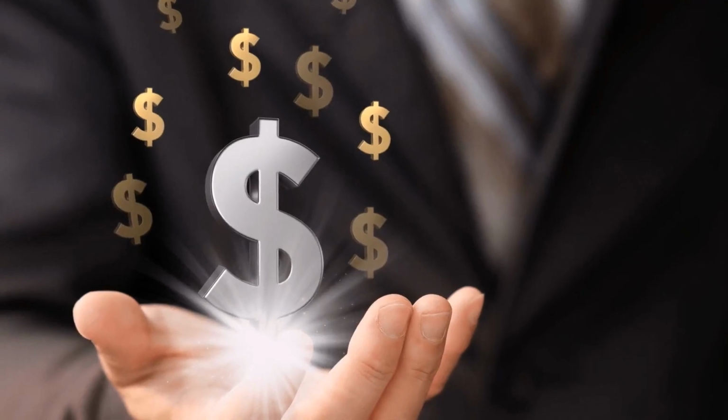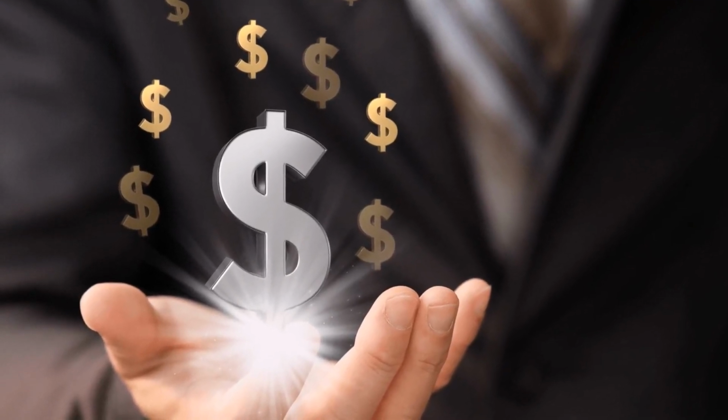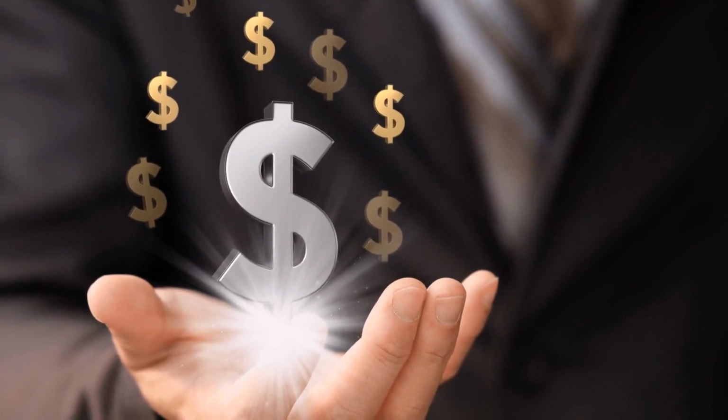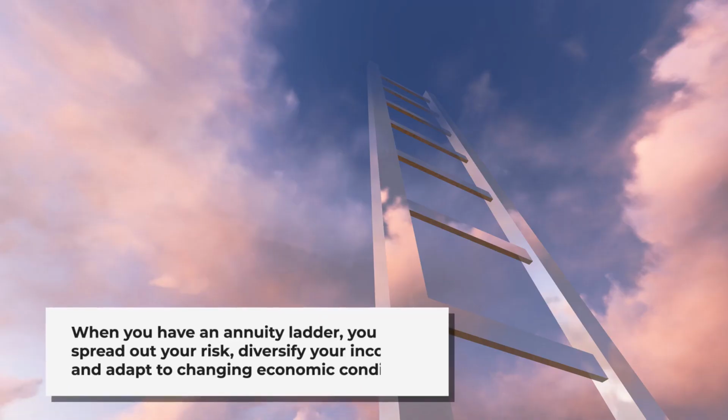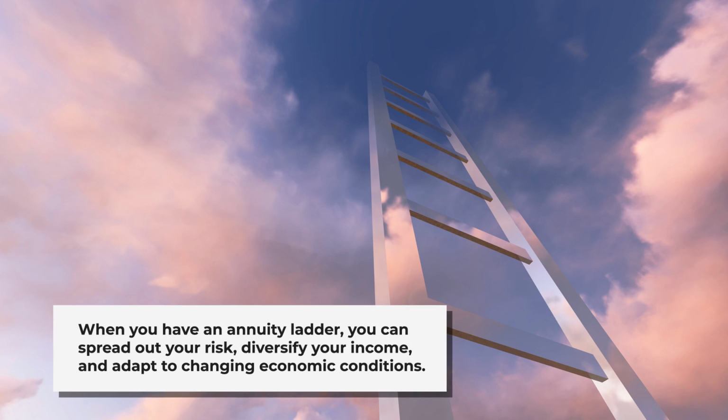Annuity laddering can be a smart way to optimize your retirement income. It is a strategic approach to purchasing annuities. Laddering allows you to spread out your potential risk, diversify income streams, and better adapt to changing financial conditions.